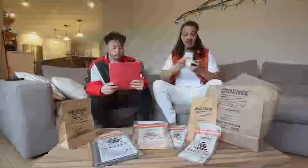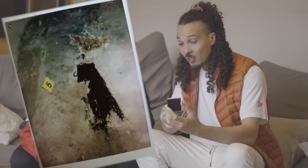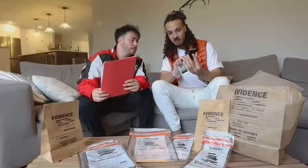There's another picture of, I think, the same blood splatter. Oh, that's way worse. This looks like a body being dragged away or something, right? It's been sitting there for a bit. My God. And we have footprints.